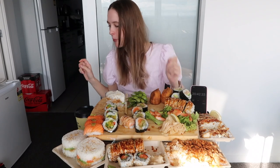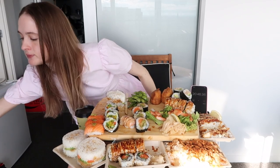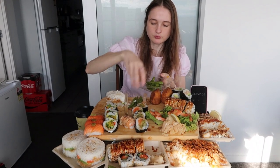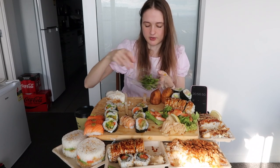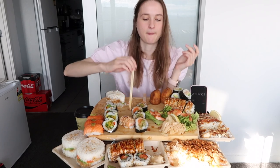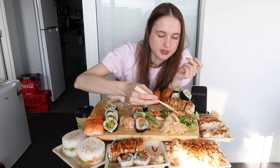Last edamame. I got a little container just to put those in. That was rubbish. So you guys don't have to look at my chewed on edamame. Alrighty. Go for some more sashimi.